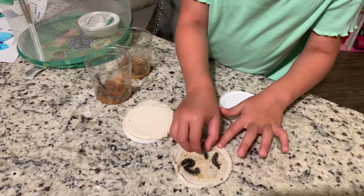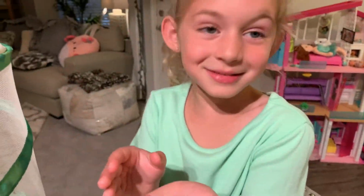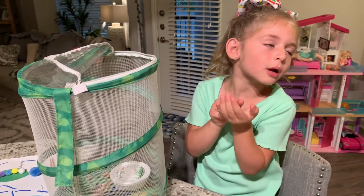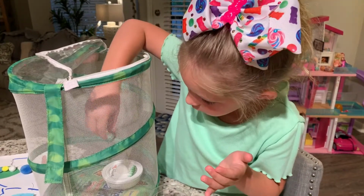Junior, I love you. Junior. Gentle. You're the best. Oh yeah. You're the best. You're the cutest. You go in your little home. You're so cute. I just want to hold them all day. We have lots more, so you can put them in there.